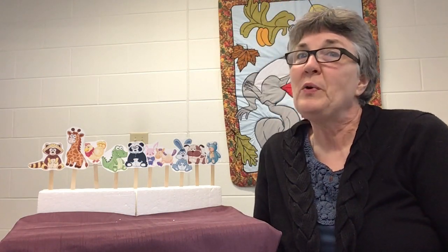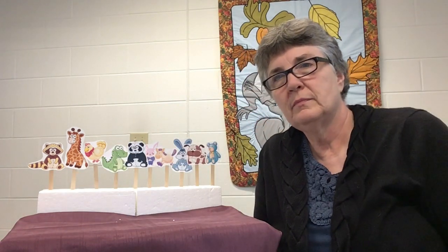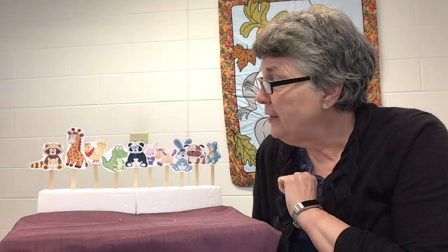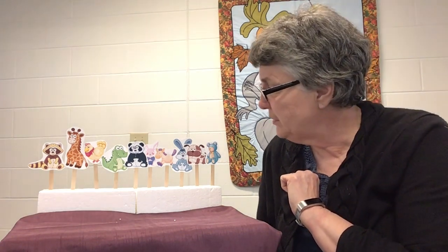Since we were talking about stick puppets, I wanted to show you another thing that you could do if you make some stick puppets. I've made some stick puppets here, and I've made a pretend bed. And we're going to sing the song, There Were 10 in the Bed. But let's make sure we have 10 puppets here before we do it. Let's count them.